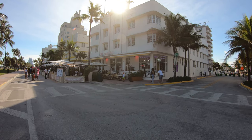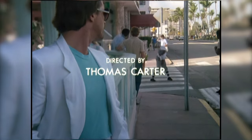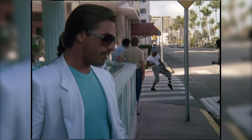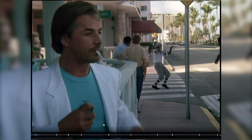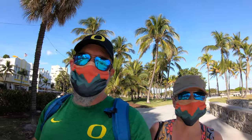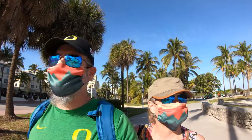Thirteenth and Ocean from the very first episode of Miami Vice. Five thousand street corners in greater Miami, and Gumby here's got to pick ours. This South Beach beachwalk, I'd say it's probably the best one we've ever been to. I like it's wide and it's very entertaining. Definitely entertaining.